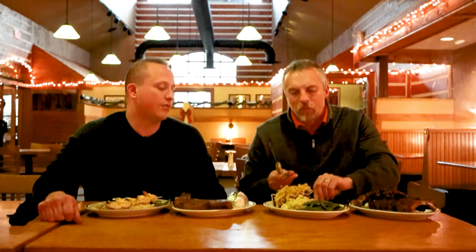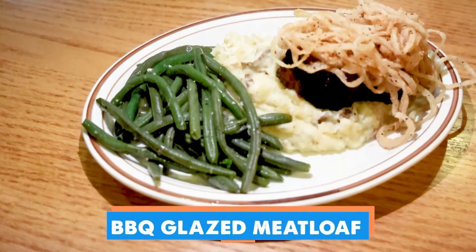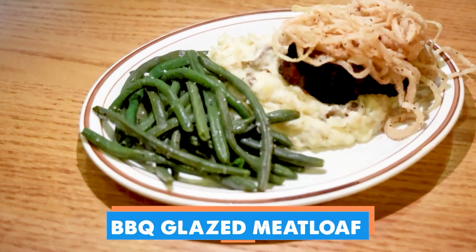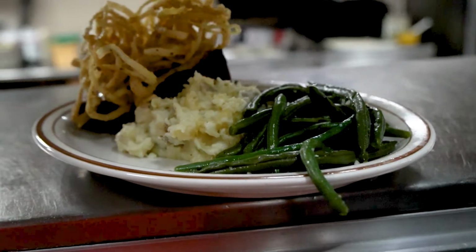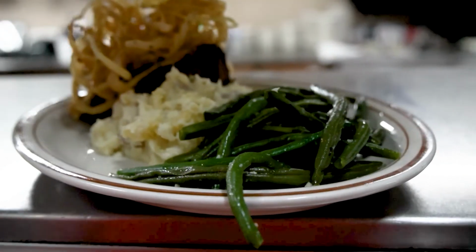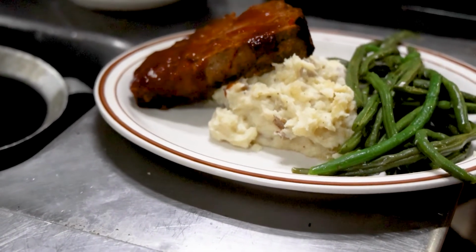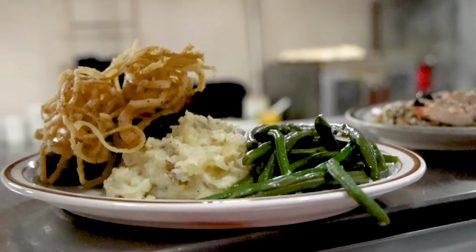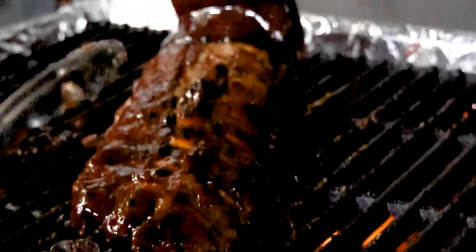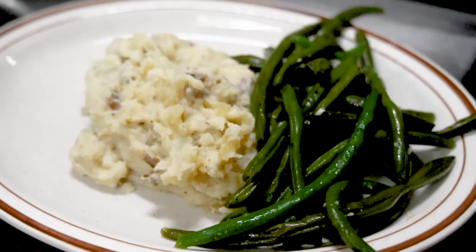Item number 3. Okay, so this is our homemade BBQ Glazed Meatloaf. We make 10 pounds of meatloaf a day. Ground beef, sauteed onions and red peppers. There's actually some of our homemade barbecue sauce in the meatloaf. We cook it off, refrigerate it, and then we do it on the grill to order and glaze it. Served on top of our homemade skin-on garlic mash, some more of those green beans and topped with homemade onion straws.